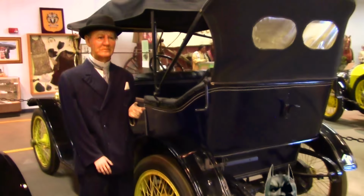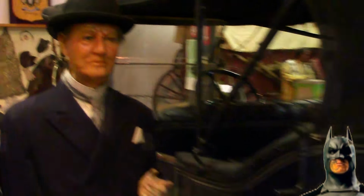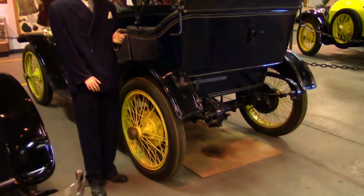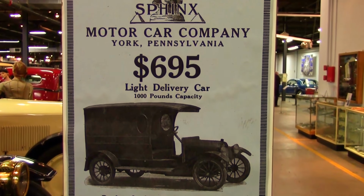Hello, my good sir. Alfred! Now are we doing this, Alfred. Lovely day in the museum. It's a fine looking vehicle you have, sir. Let's pull our money together and get one of these things, man. That ain't bad.